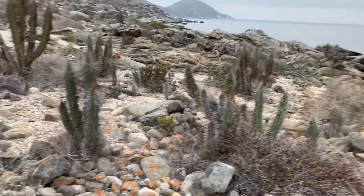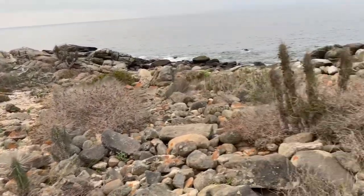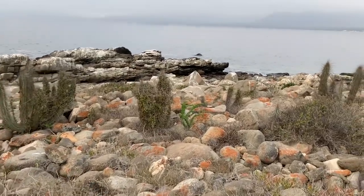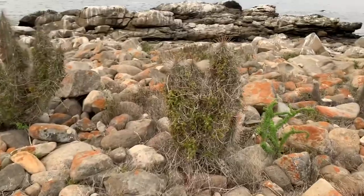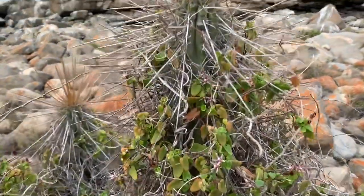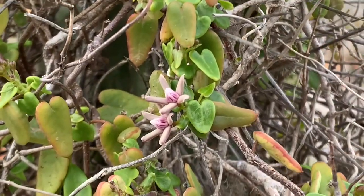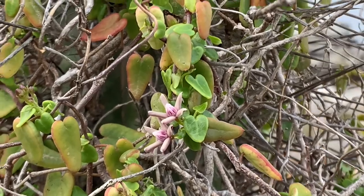We've got a couple of different species of cactus along the coast here too. These appear to be Eulychnia acida, but we've also got Trichocereus species in the area too. And over here on this Eulychnia, I've noticed we've got a species of Diplolepis, in the Apocynaceae family. And it's even in bloom. And this is not a common plant family here in Chile.